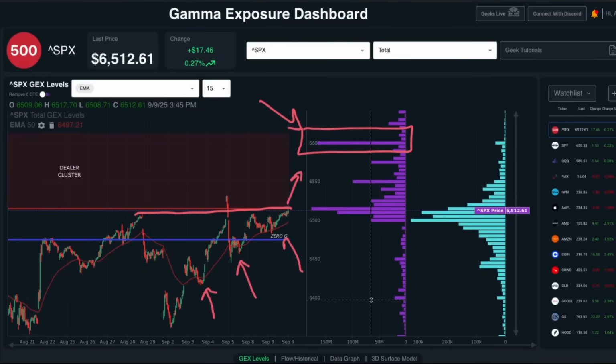The red line on our chart represents the 50 EMA on the 15-minute candlestick. And this is one of those very simple technical indicators that we use to identify short-term trends. And so as you can see, the short-term trend has basically been higher ever since last Tuesday.